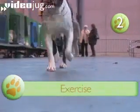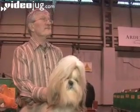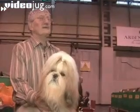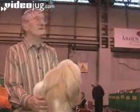Step 2. Exercise. They live a pretty normal life. They run around the garden, but they are just slightly restricted compared to a lot of others. They don't run around the fields where they would pick up all the bits of bramble and so on, which would break the coat too much. To counteract that, we walk them a lot around the roads.